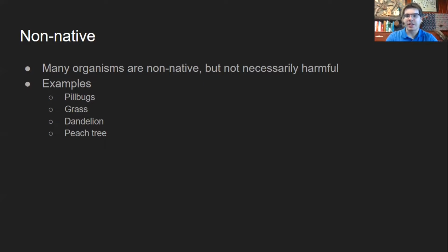And then another example that might surprise you is the peach tree. Georgia's peaches that it's famous for are not native. Peaches were introduced to Georgia whenever Spanish conquistadors showed up and started trading with Central American natives. And one of the things that they traded was the peach. And over the course of the next 50 years or so, the peach just kind of spread like wildfire up into the north. So peach trees, not actually native, but we don't really consider them invasives.